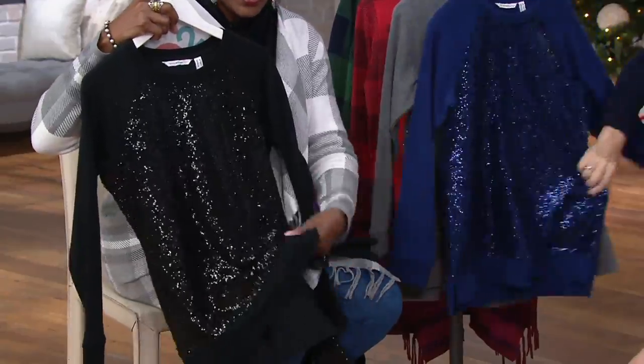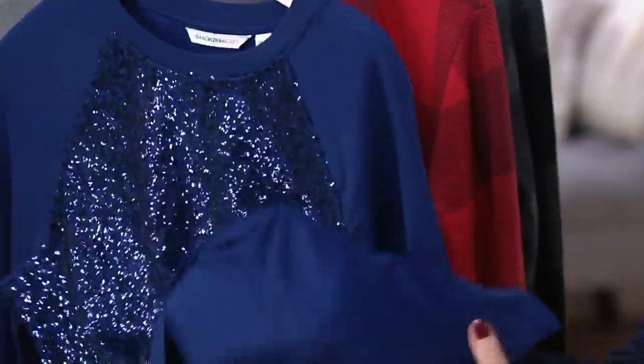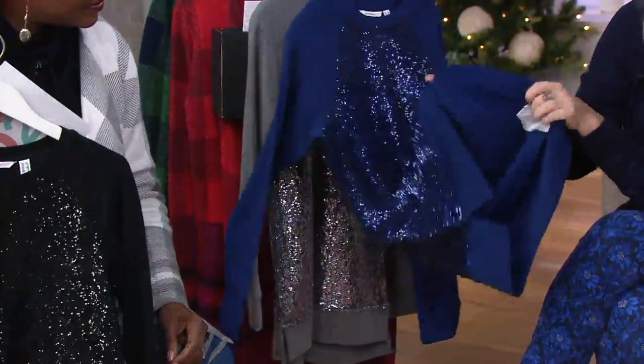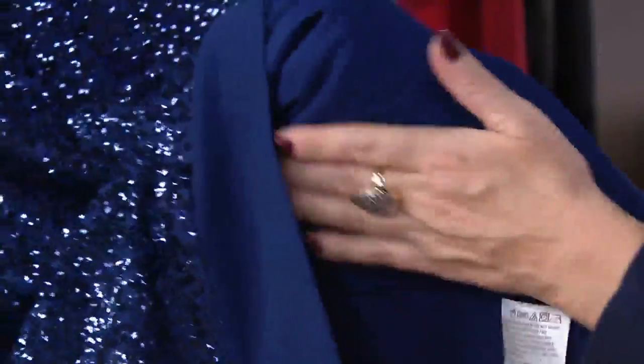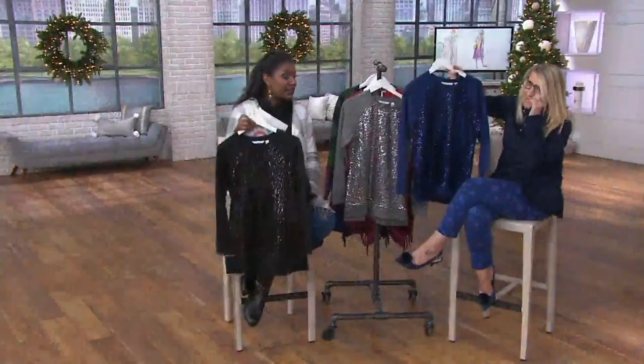All machine stitch, machine wash. And I just want to show you, it's fully lined. Yes, we have body backed this for you. What we mean by that is that rather than any sequins touching your skin, which might be a little itchy or uncomfortable, we lined it for you completely with the fabrication. So it's body backed, with no sequins touching your skin. It feels silky soft against your skin. Talk about a way to really up the ante with a sweatshirt.